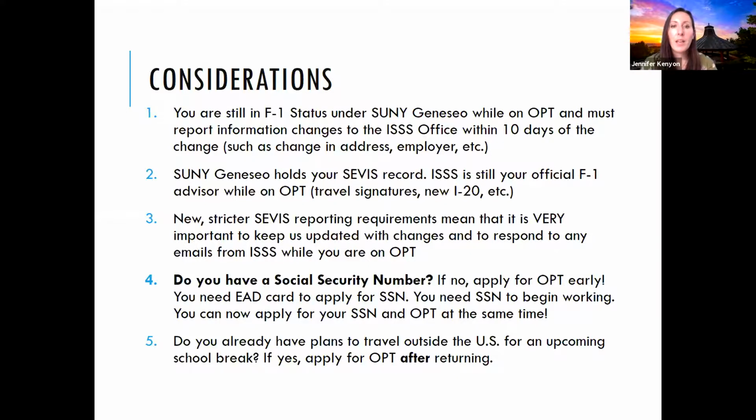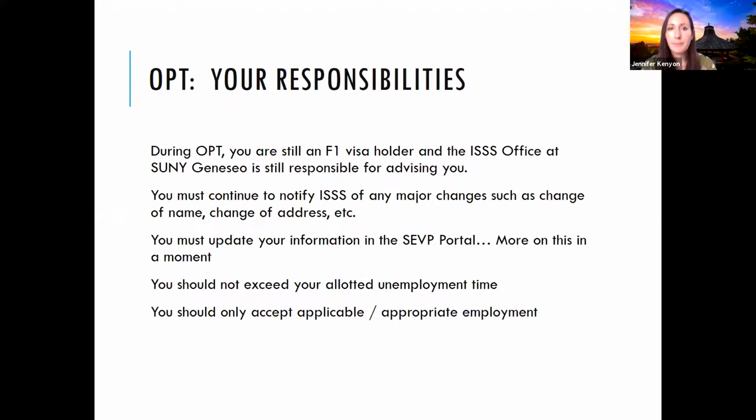Just keep in mind, you may want to, again, apply early so that there's more time to get that approval. And then the last thing we ask you to keep in mind is if you have plans to travel. I'm guessing probably either you don't or maybe you haven't made those plans yet. If you are thinking about traveling after graduation, like I mentioned before, please be sure to do that after your OPT begins, not during your grace period.